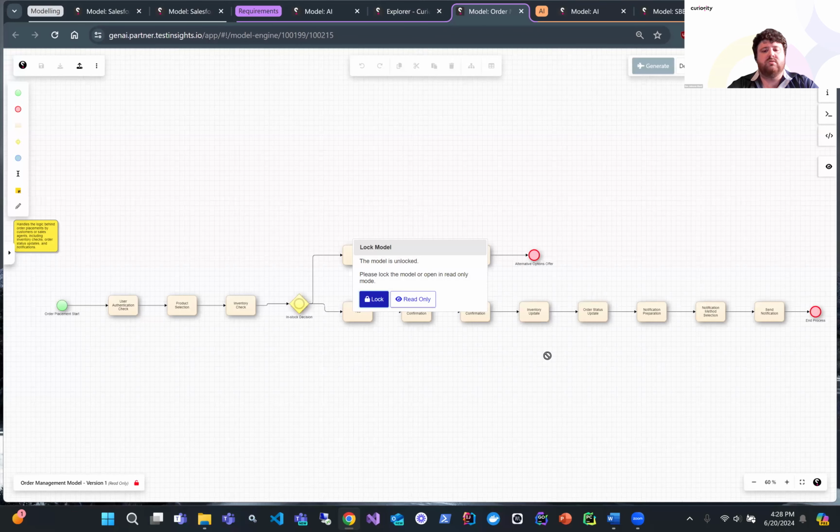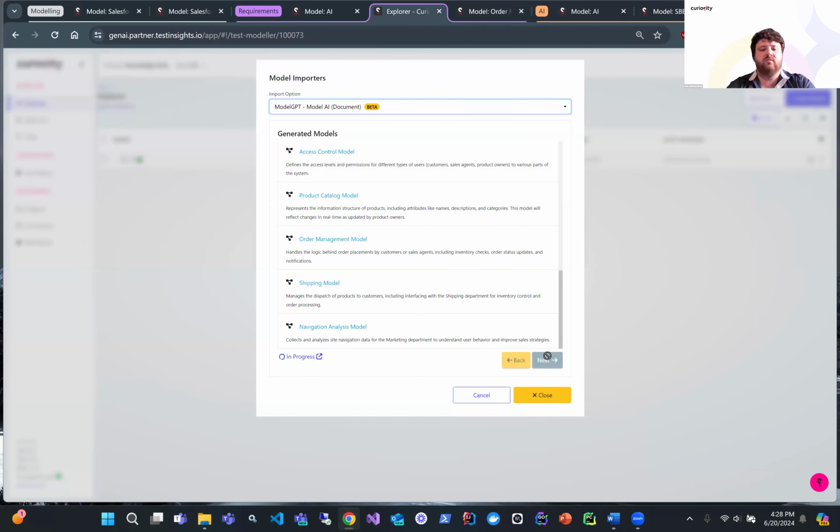But I can also go and consider this at a higher level. What does this overall process look like? How do these models influence each other? How do they flow together? So if we give it a second, it will figure that out as well. In the interest of time, I'm just going to skip ahead to that.